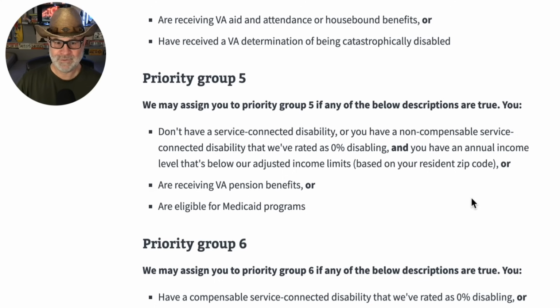Priority Group 5. You don't have a service-connected disability, or you have a non-compensable service-connected disability that we've rated at 0% disabling, and you have an annual income level that's below our adjusted income limits based on your zip code, or you're receiving VA pension benefits, or you're eligible for Medicaid programs. So this one is non-compensable, obviously means you're not getting paid, you're at 0%. And then they're also going to take a look at your zip code. So it's an income test on this one. VA pension benefits, Medicaid, and then they're going to look at your zip code.